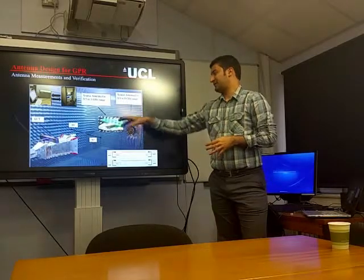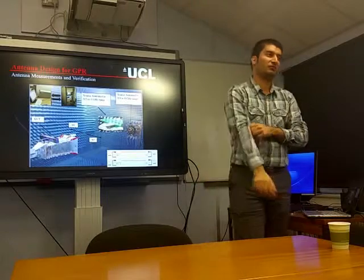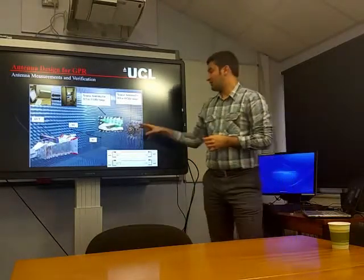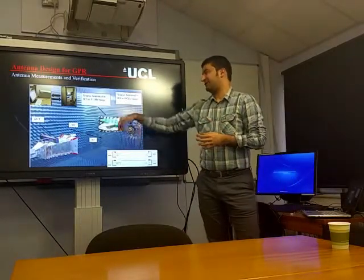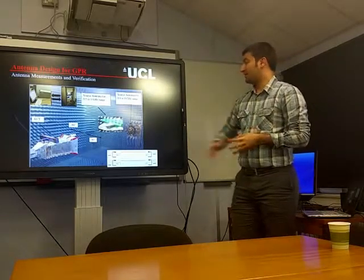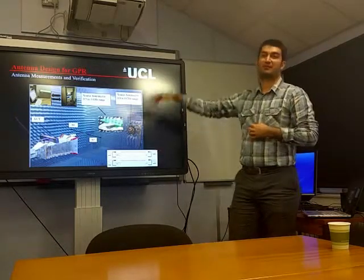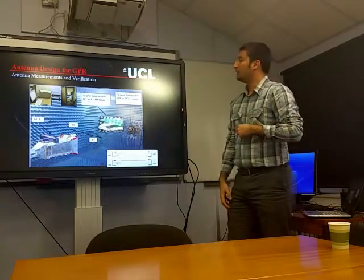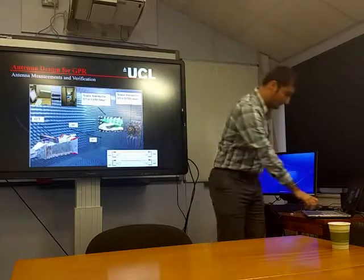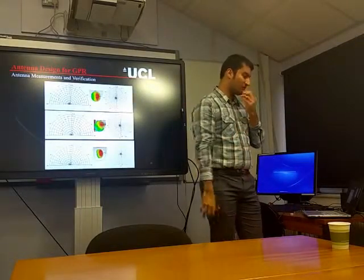I had to use different antennas just because we don't have another antenna that covers the low frequencies. So we have one antenna that covers one frequency and another antenna that covers the 0.5 gigahertz band. And then the basic, fundamental gain measurements and radiation pattern. And just a summary of the radiation pattern.